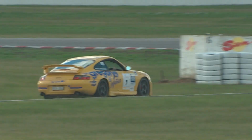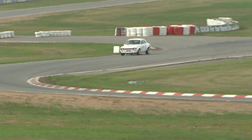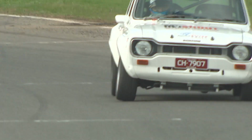For a long time, Fitzy's time was one of the quickest of the day. Greg Muller in the GT3 was also quick, as too was the Pocket Rocket, firing on all cylinders. Check out the little Escort of Stephen Richards. It lapped Winton in around the 1:36 mark.